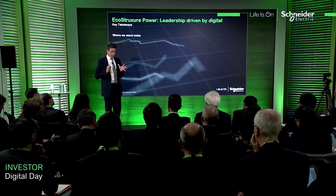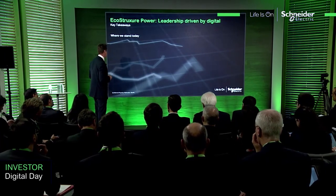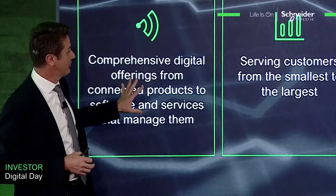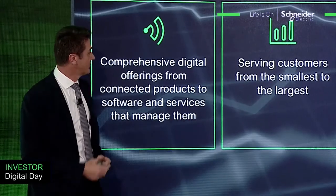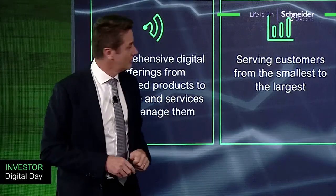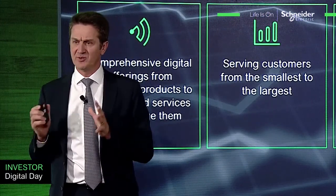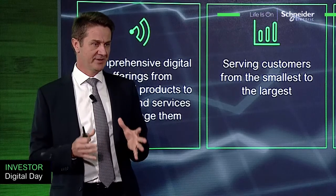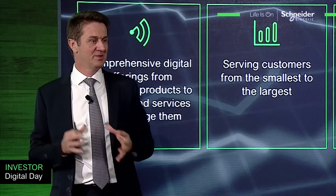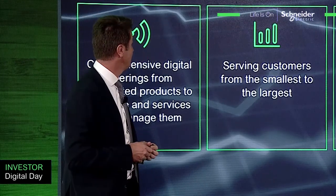So to wrap it up, where we stand today is a pretty solid position of a very comprehensive offering, serving a broad base of customers, with a more and more sticky customer relationship, leveraging our network of partners. And that's really important. The last piece, we want to make sure that there is a space for differentiation and additional business opportunities for our partners. And we see it working actually pretty well.